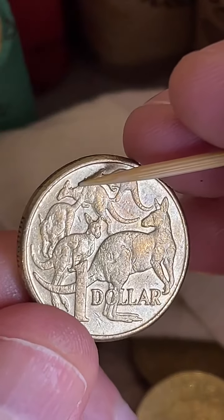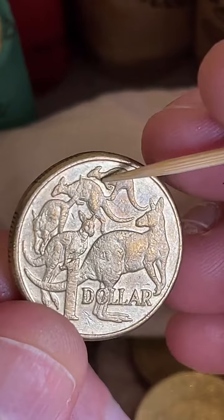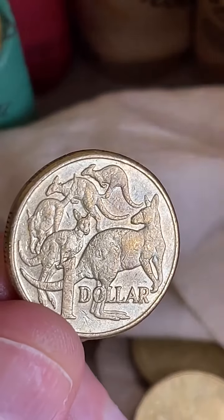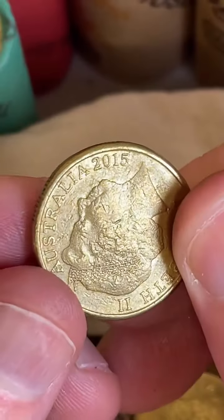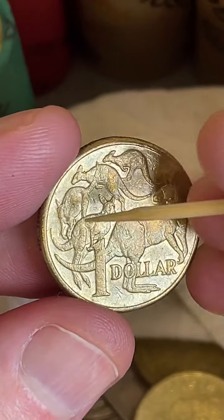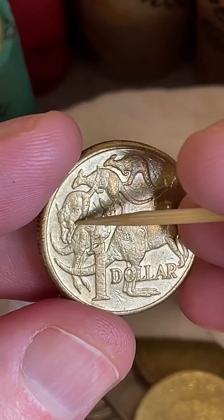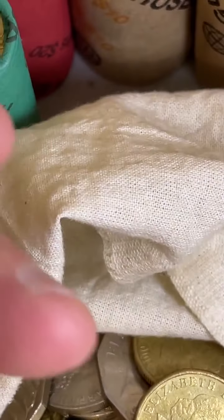All right, this one's got a little bit of an error on the back of the neck of that second kangaroo. So a little spike. Probably wouldn't add too much value, just a very small amount of value. But I like to keep the error. So it's a 2015. This can also have a missing leg. That leg there can sometimes be missing on these coins, the 2015s. Cool.